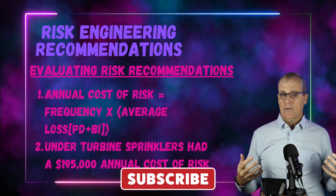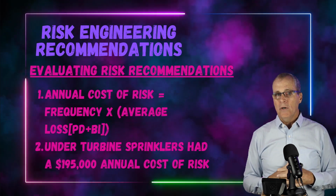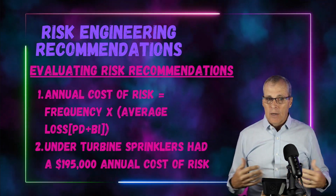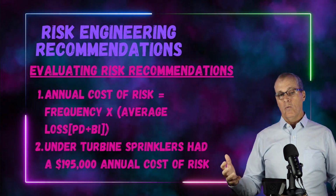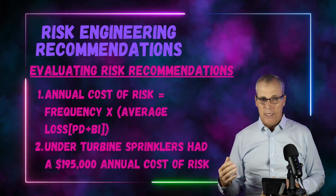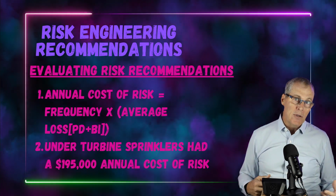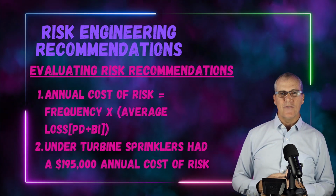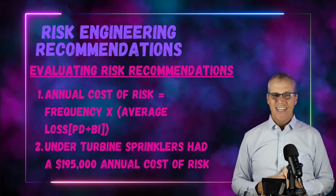Well, I started thinking, what is the annual cost of risk? It's the frequency of the event happening times the average loss, or times what we expect to happen. And that average loss is going to be both PD and BI, property damage and business interruption.